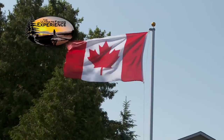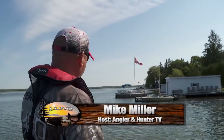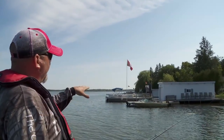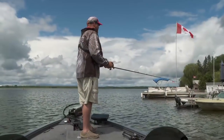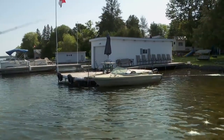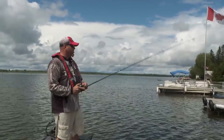So earlier, before we got this sun and it cleared up, we had some overcast conditions. It was calm. We came up to this spot here and I actually pitched a bait to the side of this old green boat and I had a giant fish come out. Yeah, it's a giant. I got a 6-pounder on the bait. He turned back and went in. Oh my God, it's huge.